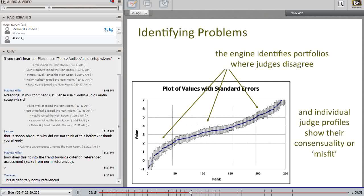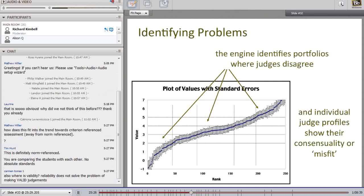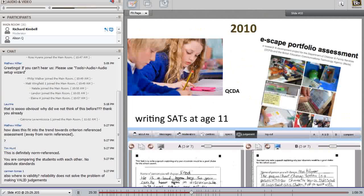The team judgment is the result of all those coming together, and so we can see where individuals vary within that. In 2010, we submitted our pieces and our report, Eastgate Portfolio Assessment, to QCA, and they were responsible for.